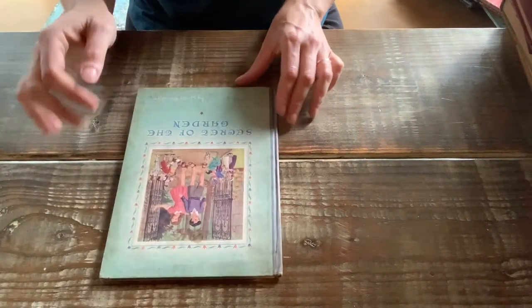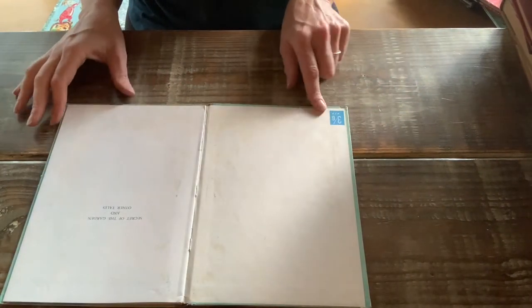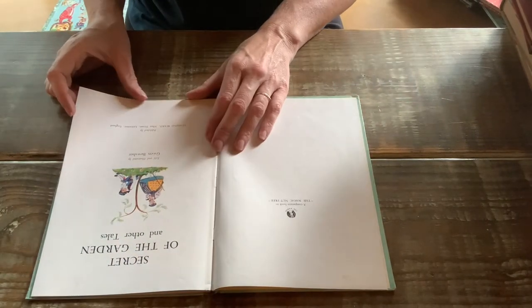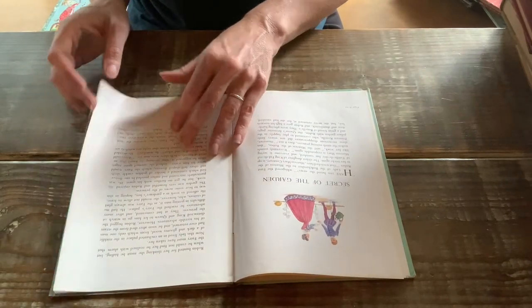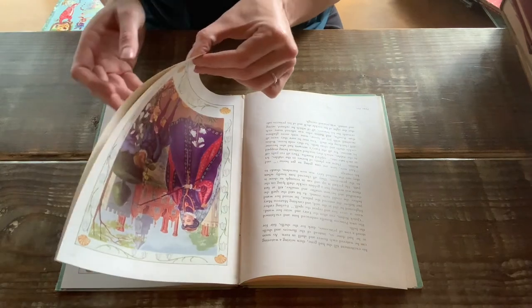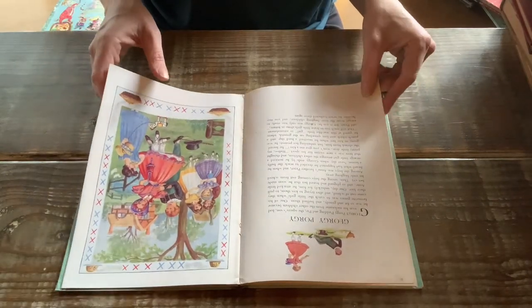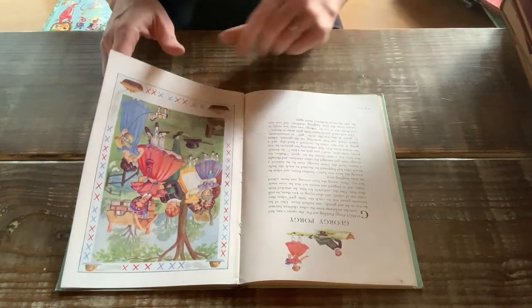This book is called Secret of the Garden, and you can tell it is from Great Britain because of the pricing sticker. Secret of the Garden and Other Tales by Gwen Boucher. This one also has really pretty full-page color illustrations. See that? This is Georgie Porgy, Pudding and Pie. The squire's son had won his nickname from the other children because he was so fat and greedy and bullied them.